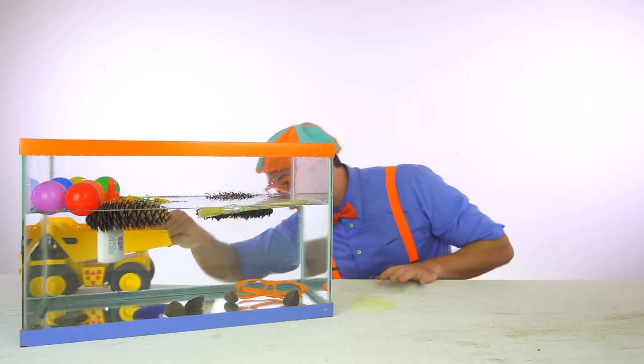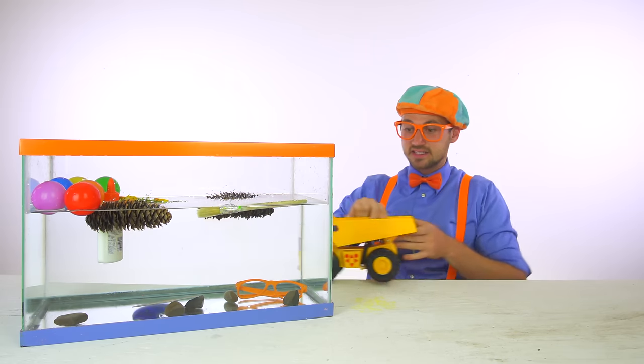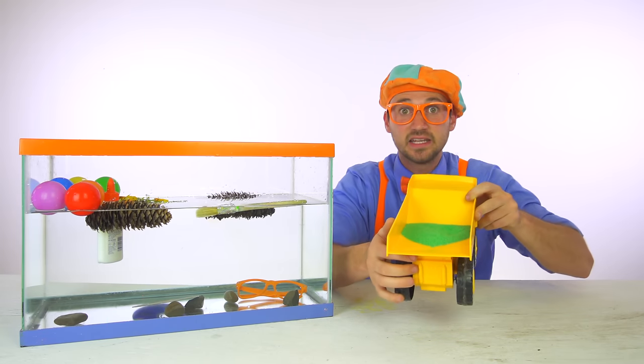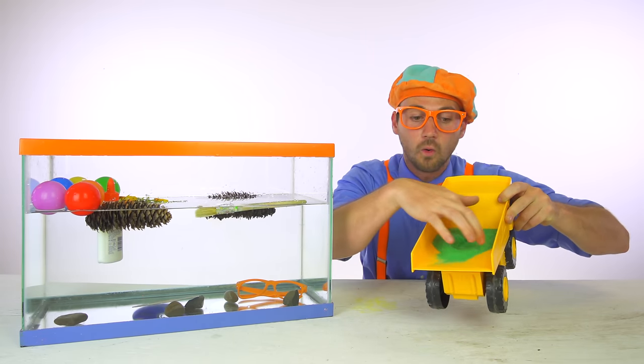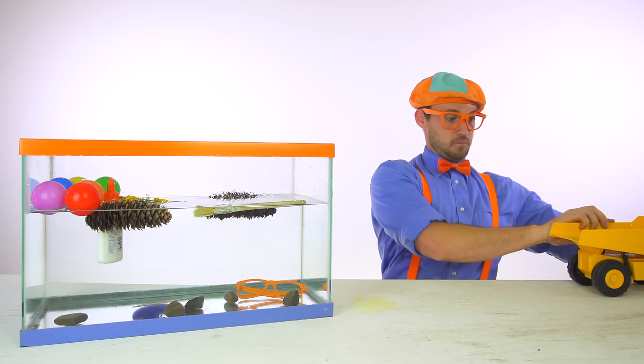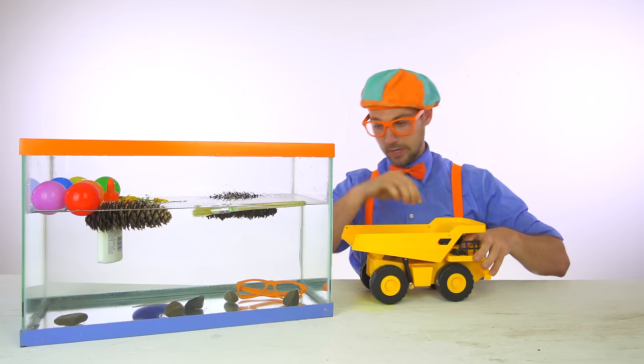Beep, beep, beep. Yeah! Look! It's a dump truck. Whoa! And it has something in the back. Whoa, look at it. Let's pour this in the back. Beep, beep, beep.